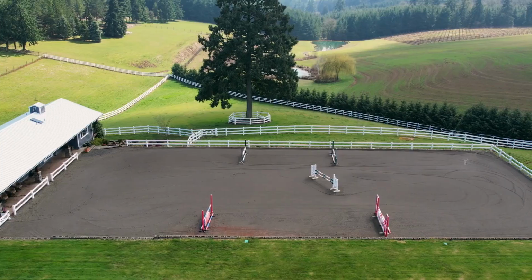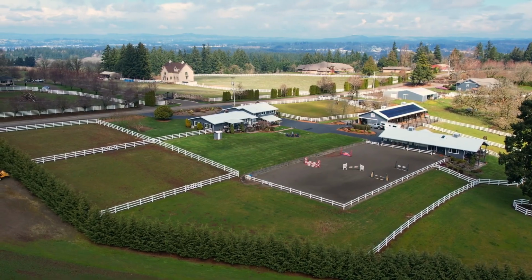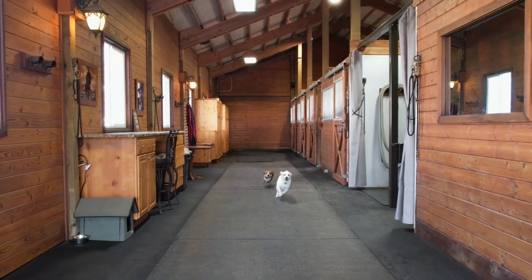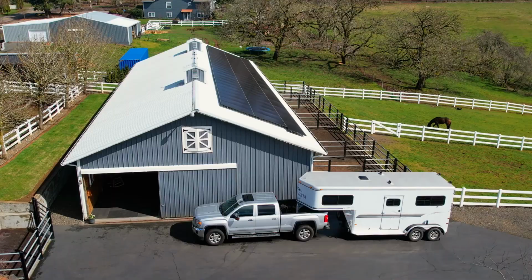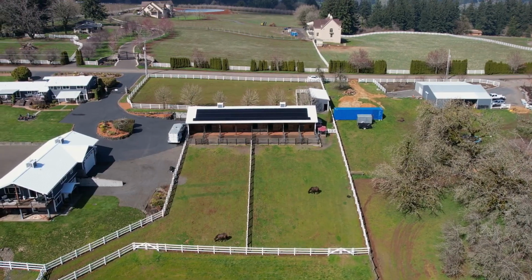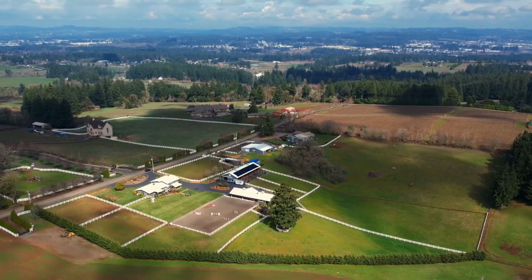The 60 by 180-foot riding arena features all-weather footing with incredible drainage and an automatic watering system. A rare opportunity for a captivating equestrian estate. It's all here on Pleasant Hill Road and ready for you to call home.